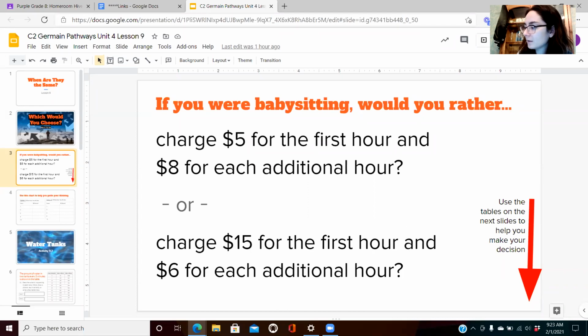Let me let mine in. So Milo, we're working on slide number 3 and number 4. So if you were babysitting, which one would you rather do? Which one would you rather charge?